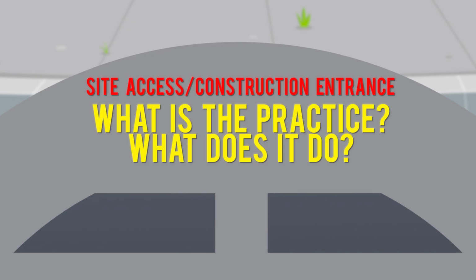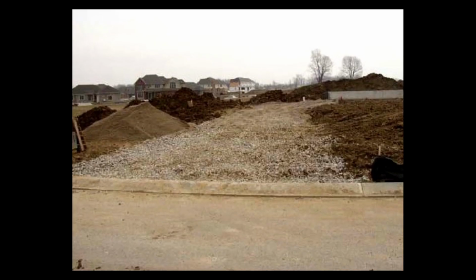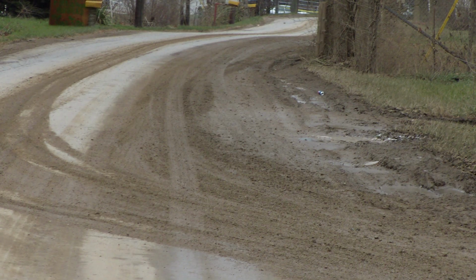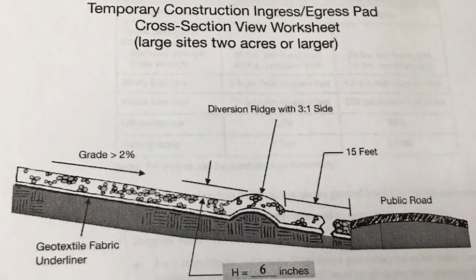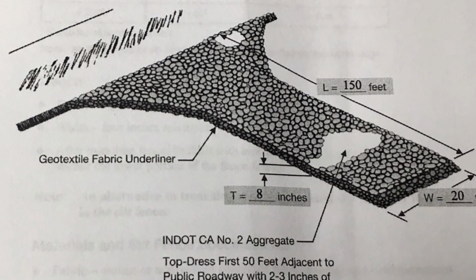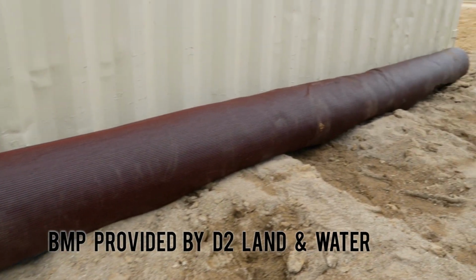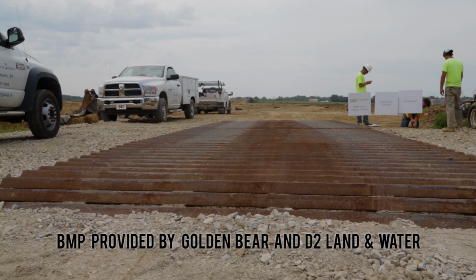Site access and construction entrances practices. What is a practice? What does it do? This practice is to provide a defined ingress-egress location to a construction site and minimize tracking of mud and sediment onto public roadways. The construction entrance is a sediment control measure typically consisting of a stabilized aggregate pad with geotextile underlayment. The construction entrance might also be a portable device constructed of steel or high-density polyethylene.